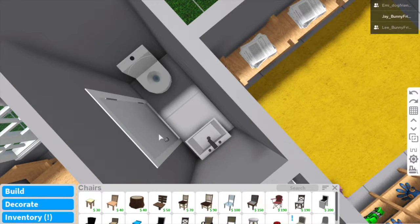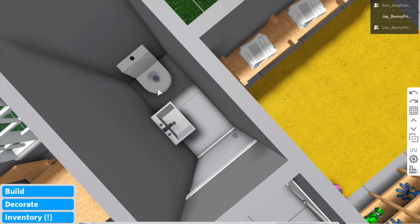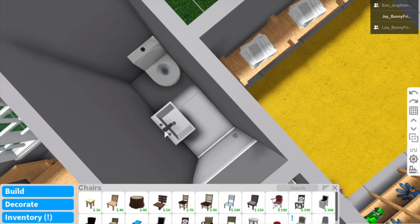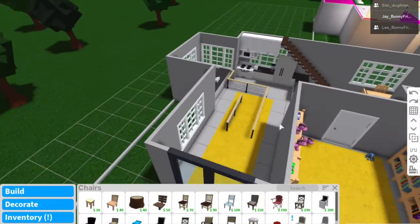But I couldn't put a bathroom anywhere else. So then I put the door over there and put it like that. Still not my favorite, but I have to do it. Alright, there we go.